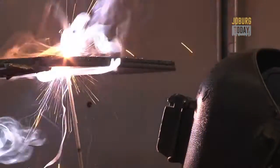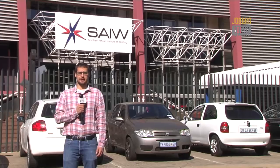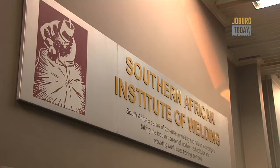Welding exists in almost every industry, and within the South African economy, skilled welders are in high demand. Experts say this number is set to rise as Johannesburg continues its plans for infrastructure development. There is a worldwide shortage of welders, and here in Joburg, the Southern African Institute of Welding helps fill the gap in skills and laborers.